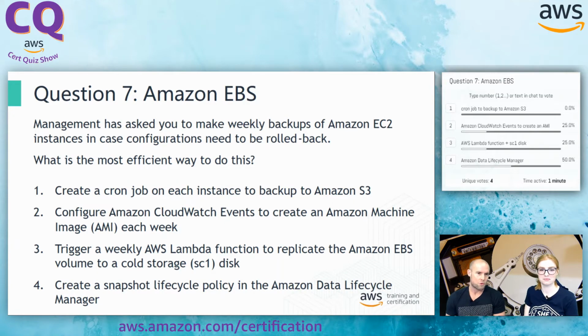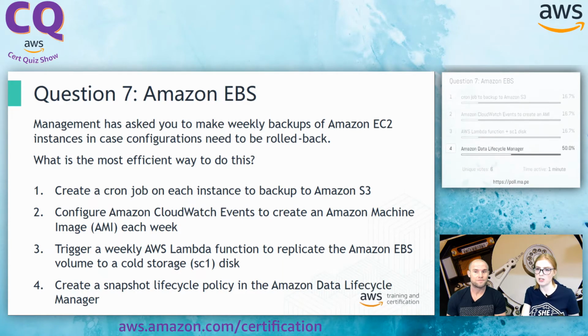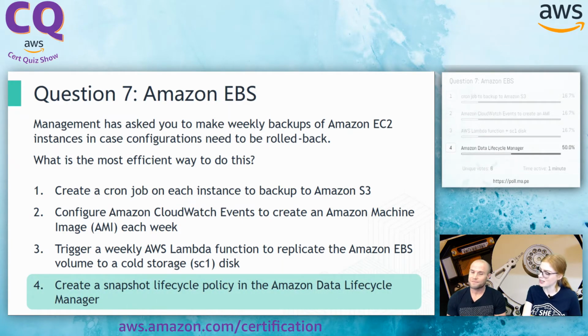And as we move on to the fourth one, create a snapshot lifecycle policy using the Amazon DLM, Data Lifecycle Manager. So that's something that you can automate. It's an AWS managed snapshot. It controls and manages the incrementals as well. And for the most efficient way for an online backup, I'd pick number 4. Locking in number 4, a bit of a mix online, but number 4 it is.